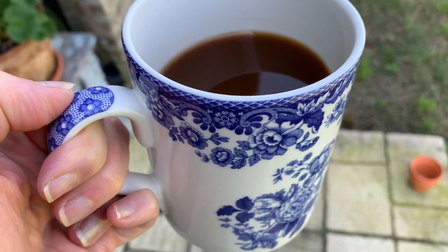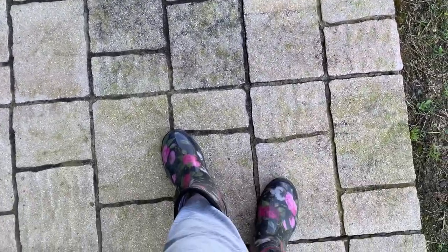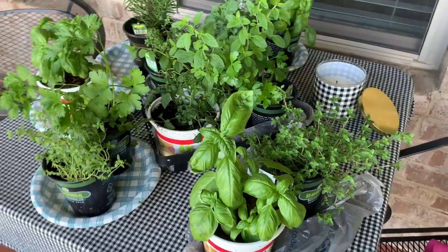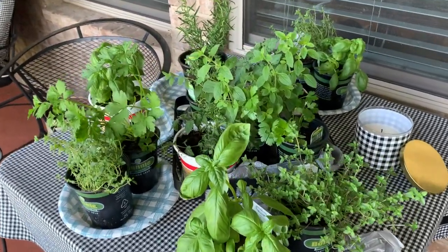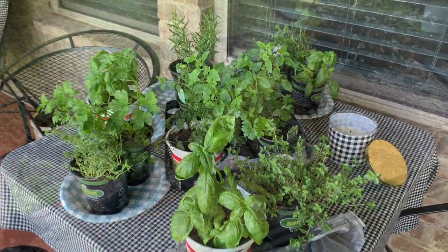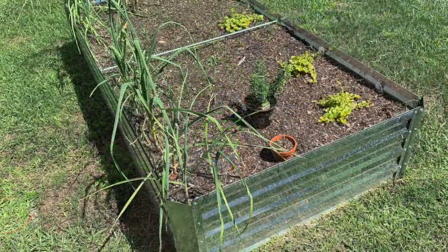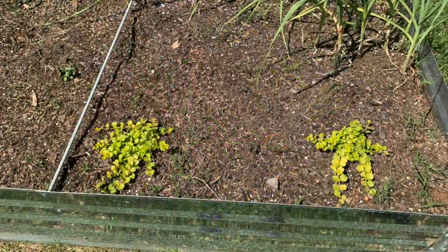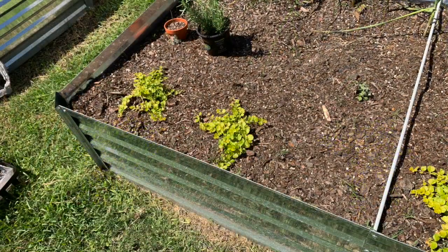It's pretty much mostly herbs today and a couple of tomato plants. I plan on expanding my garden in the very near future, but for now I'm just going to get this assortment into the ground and share with you some of the herbs that I love to cook with, and the culinary aspects of the herbs that I choose.